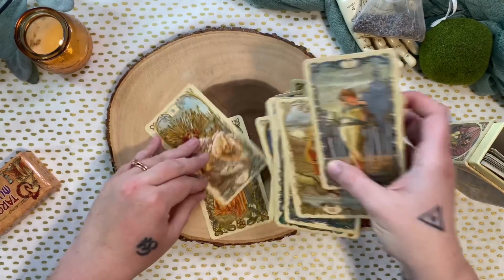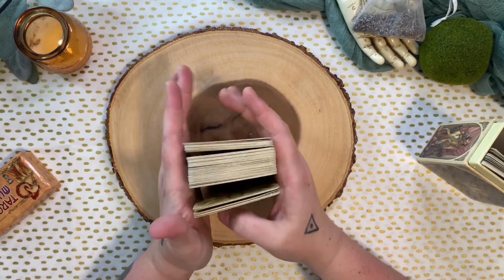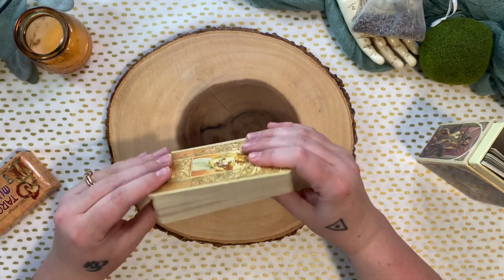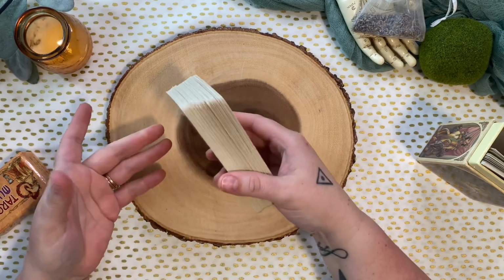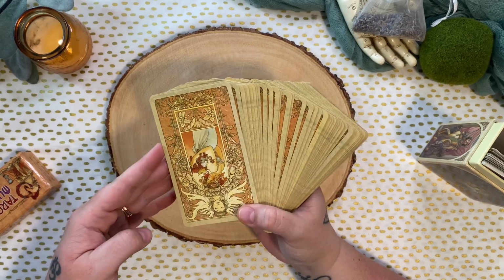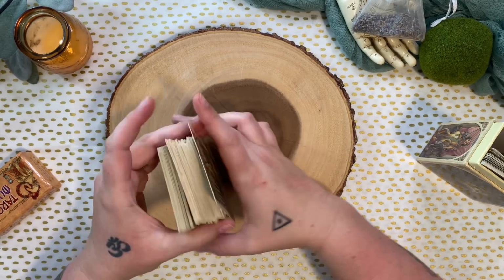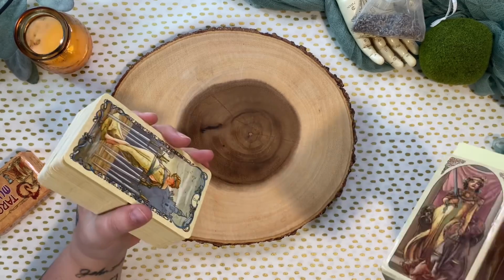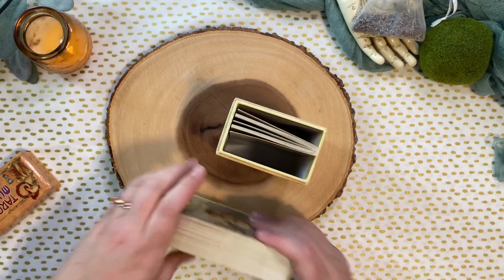And y'all, for as much as I use this deck, it is in fantastic condition. Like, there's barely a bow in it, if any at all. All the sides are great. Now it's not reversible, which doesn't really bother me much. But man, I'm just really shocked at how well this is kept up. I've had it for years.